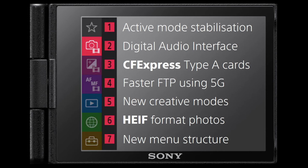The new HEIF photo, which is the high efficiency file format, is a compressed image file with extended color reproduction space. It gives you 10-bit color versus JPEG 8-bit color. So it gives you more editing flexibility and a smaller storage capacity, but you retain the JPEG advantage.